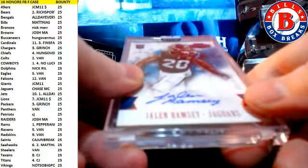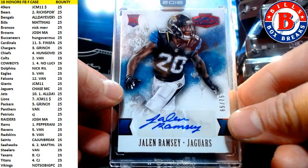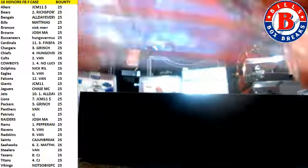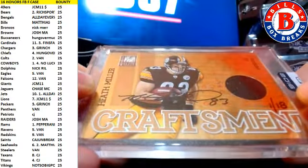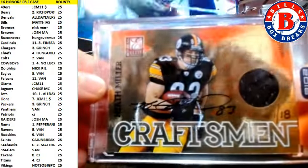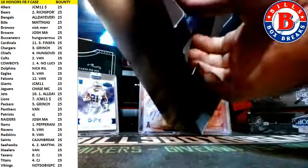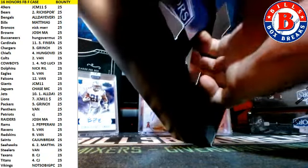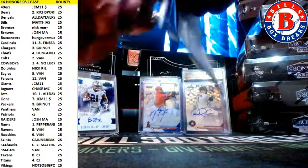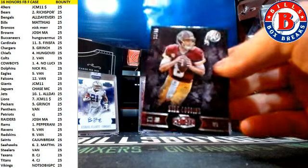First box, first card out of 75, Jalen Ramsey for Chase. And Steelers out of 18, nice Heath Miller. That's a 2011 Elite Craftsman. All right, cool. I'll put you down after this. And good luck. And Kirk Cousins out of 99.